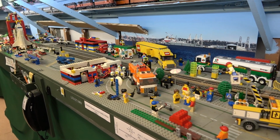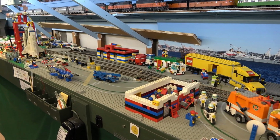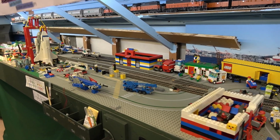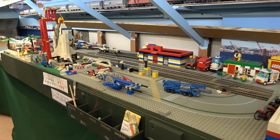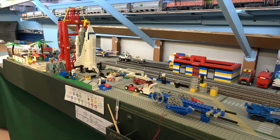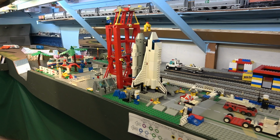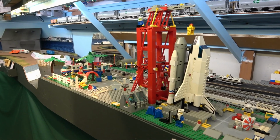There were two main industries in Harbor Island. One was a bunch of oil tanks, which will be on the right, and the other one was the Fisher Flour Mill, which will be on the left. The space shuttle there just represents the Boeing company, which also operated down in South Seattle.